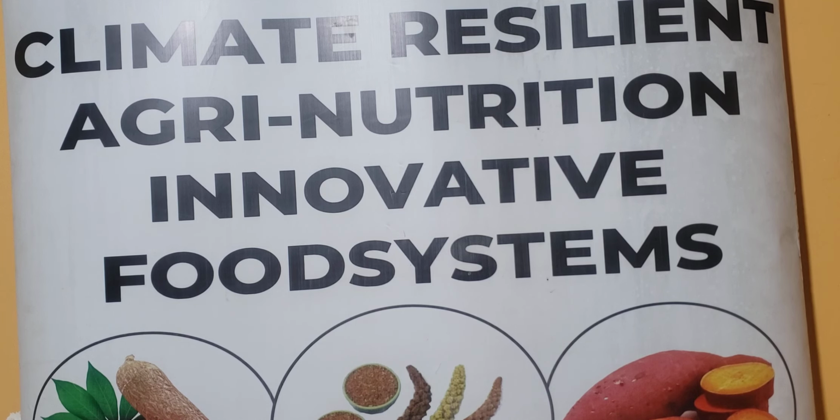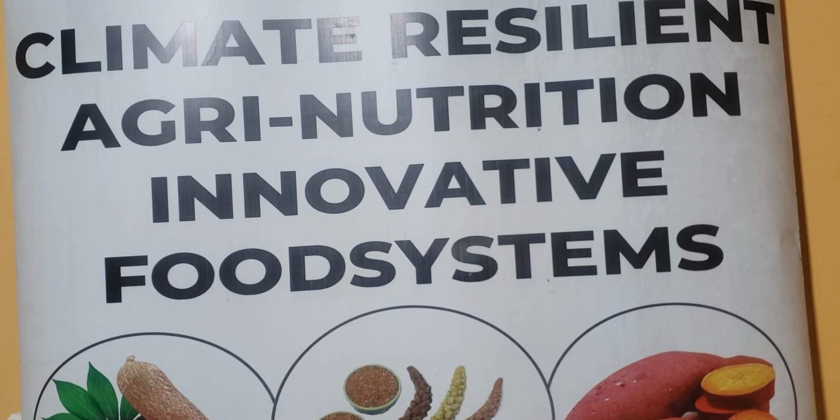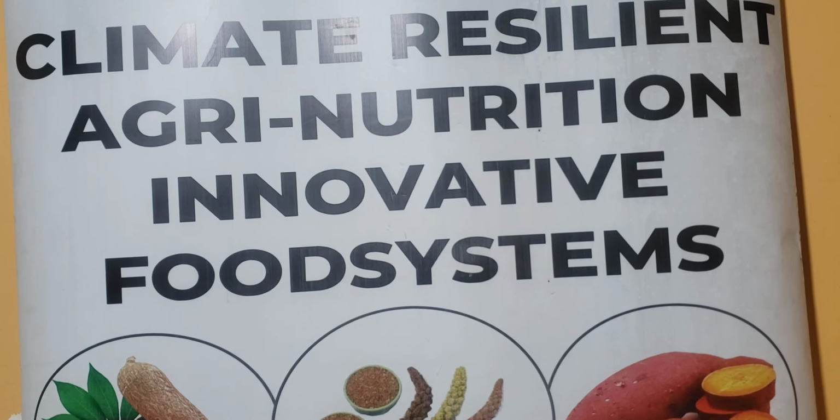We do what we call informative, educative, and communicative material for everybody to be able to understand our food systems that can help us mitigate the global pandemics, especially the cardiovascular diseases, which are on the increase. And as you all know, our health systems are also very expensive. They're not commensurate.